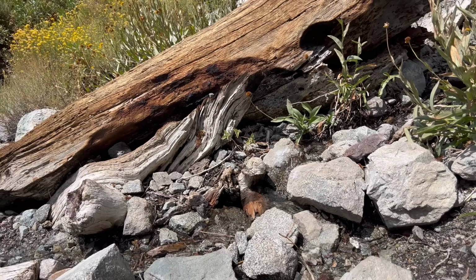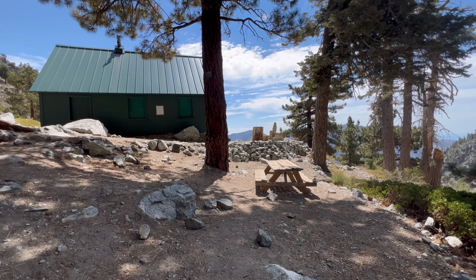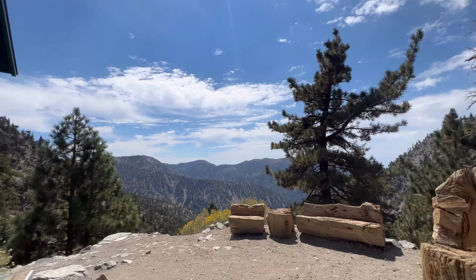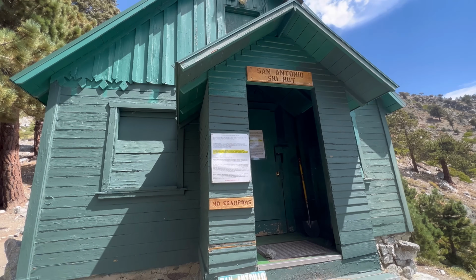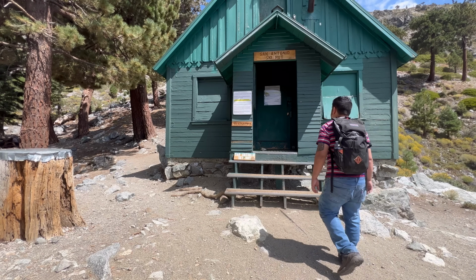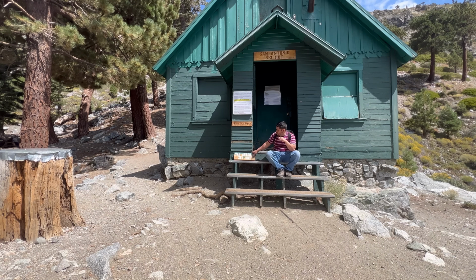And here's a creek we're gonna cross. And right here is the San Antonio Ski Hut. We're just gonna stop right here, take a couple pictures. This is a nice little ski hut. And there are some benches you can just sit down and relax on. And there's also a plaque right here that tells you you're about 8,000 feet. So we have another 2,000 feet to reach the summit.